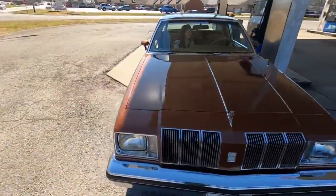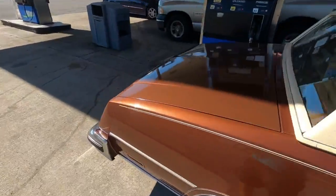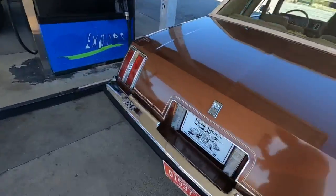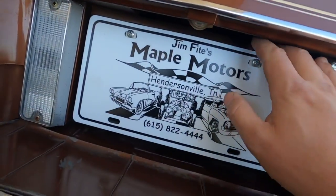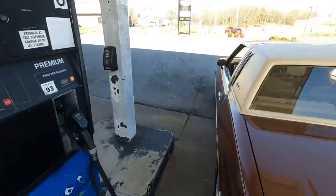Okay, I ended up putting like $30 worth of gas in this one. Got to talking and put a little bit more than normal. Did you put the gas in right here behind this tag? Let's go check it out. I bet it's almost full.